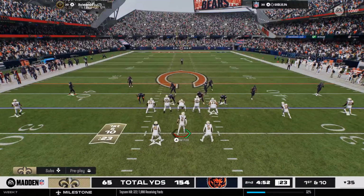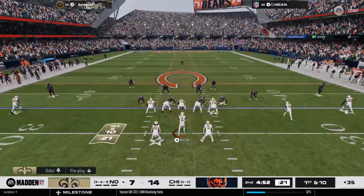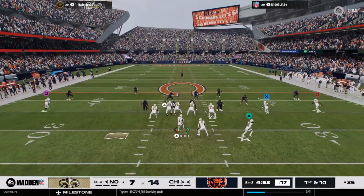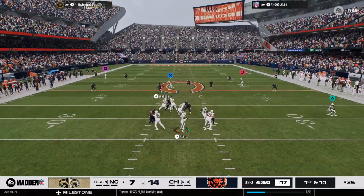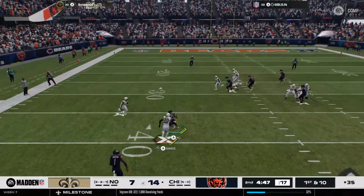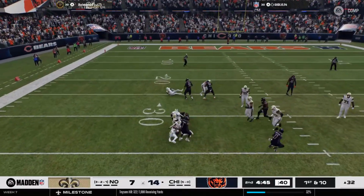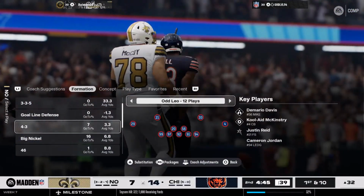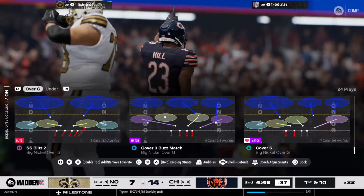The Saints offense on the field ready to get their drive started. They trail a 1-score deficit, 14-7 as they come up 1st and 10. To the right side and intercepted. Daxton Hill puts it off. And he'll get this back to the 32-yard line.